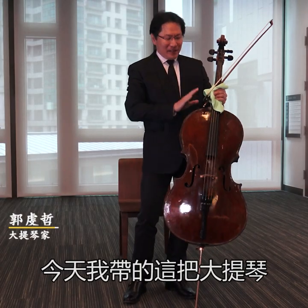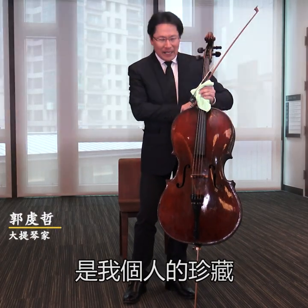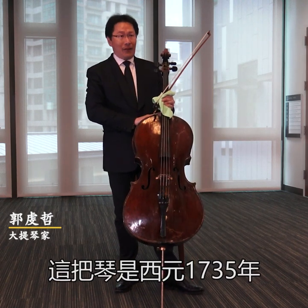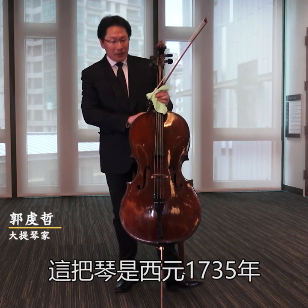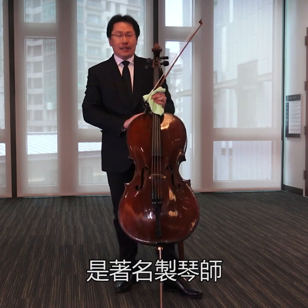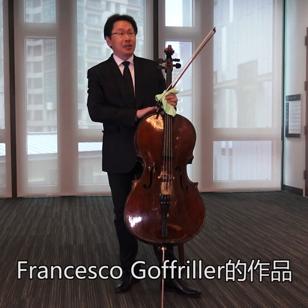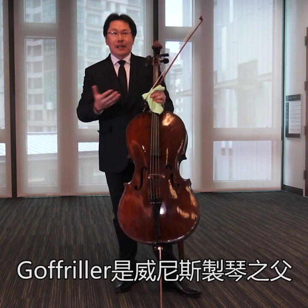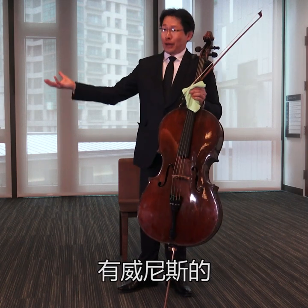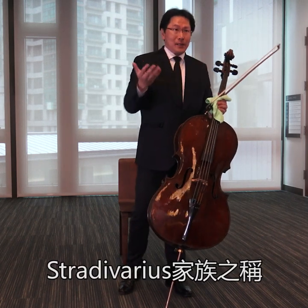So this time I brought this cello. It's from my private collection. This is a 1735, from the year 1735, from Venice, Italy. It's by a maker of Francesco Cofrillo. Cofrillo is actually the father of Venetian violin making. It's like the Stradivarius of Venice.